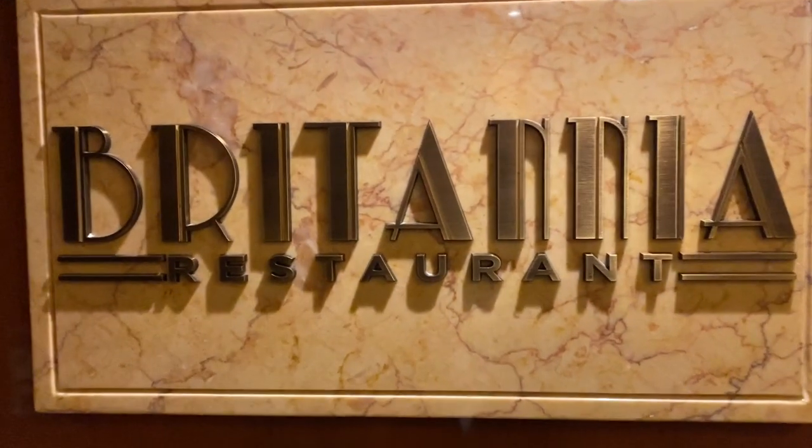The food on board ship has been exceptional. There is so much choice in different places to eat throughout the day. There are the main restaurants, the buffet restaurants. There's also some speciality restaurants at different times. Tonight we've had dinner at the Britannia restaurant. Another beautiful meal. Let me show you around.